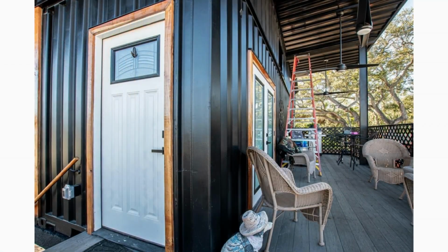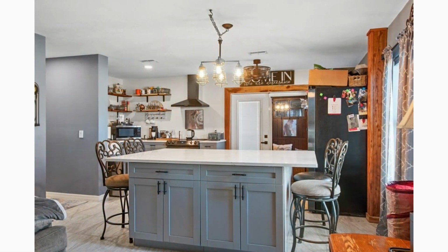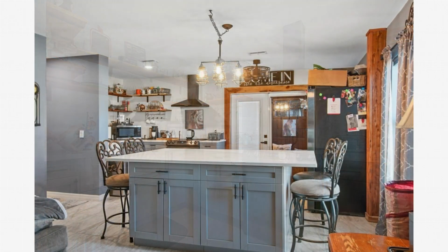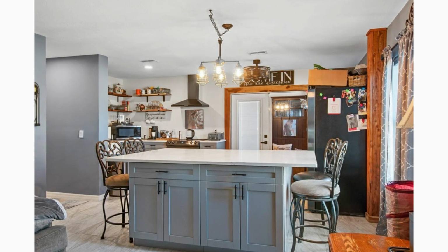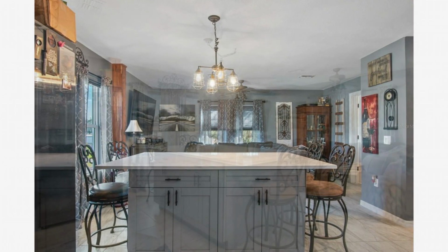The main entrance opens into a large and bright living space featuring a fully furnished kitchen with well-crafted cabinetry for adequate storage, stainless steel appliances, open shelving storage, quartz countertops, and a beautiful kitchen island that also serves as the home's dining area or a working station.